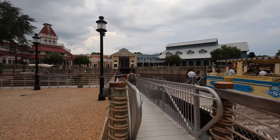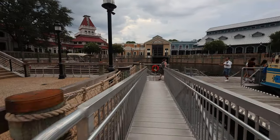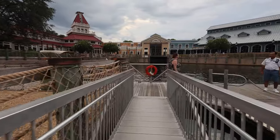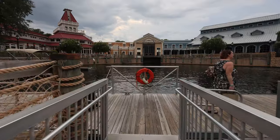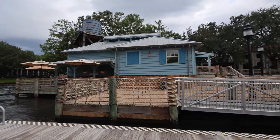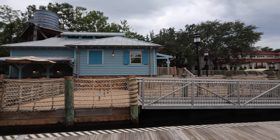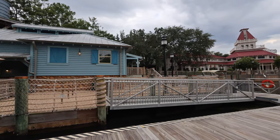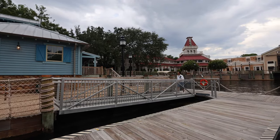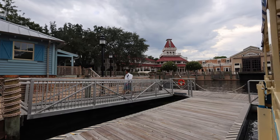The water taxi is here and is a fantastic way to travel, offering not just convenience, but also a unique perspective of the resort. As we launch away from the docks on the water taxi, a sense of tranquility washes over us. The gentle hum of the motor blends harmoniously with the soothing sounds of the water lapping against the boat.